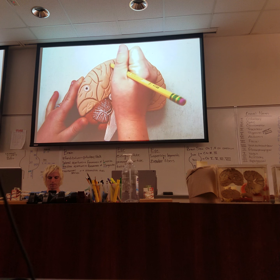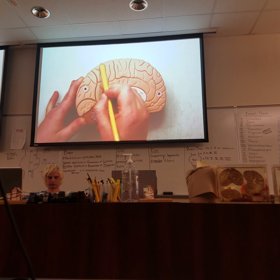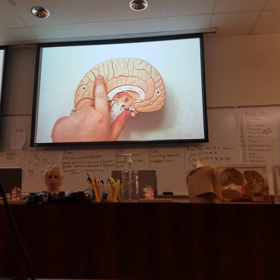If I write the letter P in it, all of that, if I were to outline it, I'm outlining it like this. So it looks like a letter P. And because it looks like a letter P, we're going to call it the precuneus. The precuneus. So that's called the precuneus.